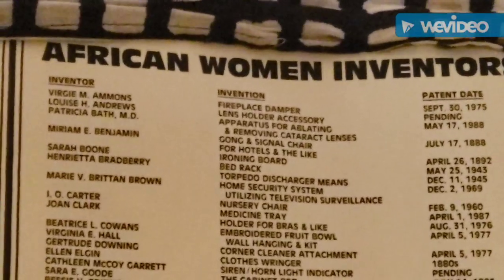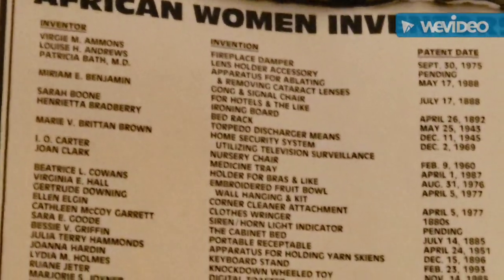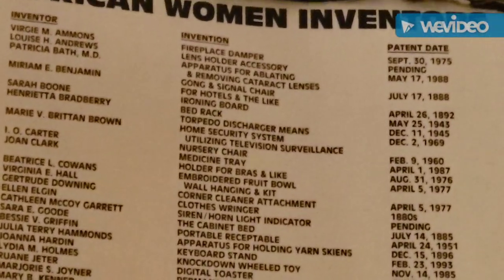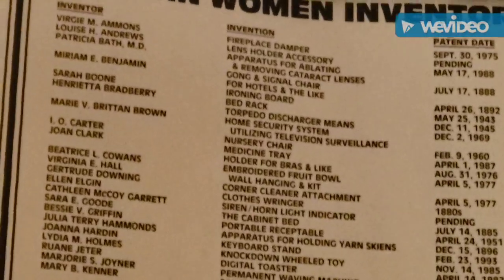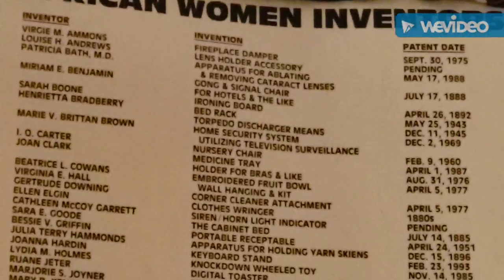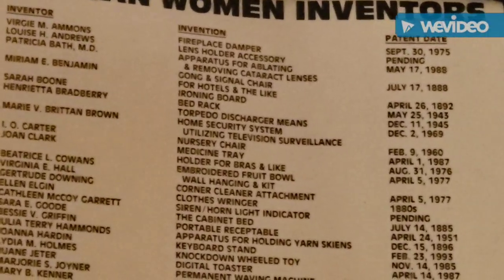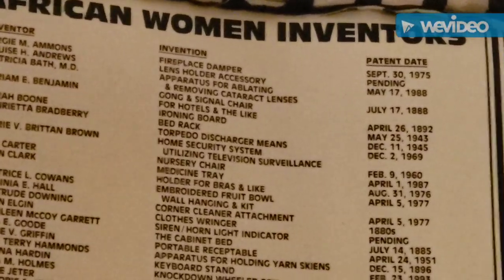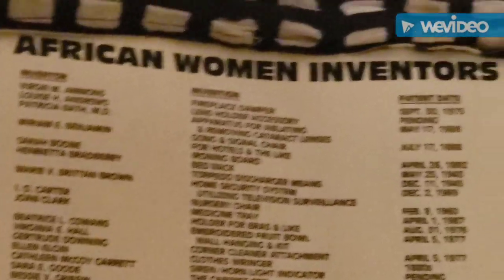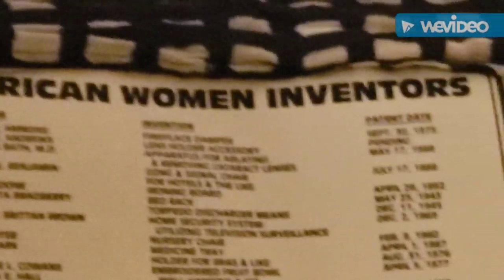If these women had been kept from doing this, if nobody else invented them, we wouldn't have been able to do certain things. So look at it like that. We wouldn't have been able to have a damper for our fireplace if we just had kept right on, because this happened in 1975. Thank God that in the 60s that Civil Rights Act was passed. And so a lot of things were allowed to happen. So hats off to these women.